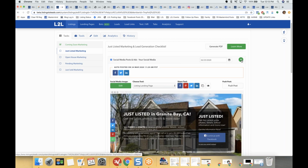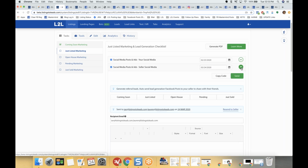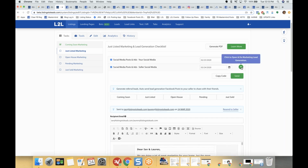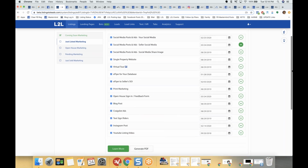All you got to do is change the status from just listed to open house, and boom, it happens automatically. If you turned on the seller social media, that would go out automatically to your client, and we would copy you, and that's a trigger for you to pick up the phone and call your client for 5 or 10 seconds and say, hey, please put that on your wall.